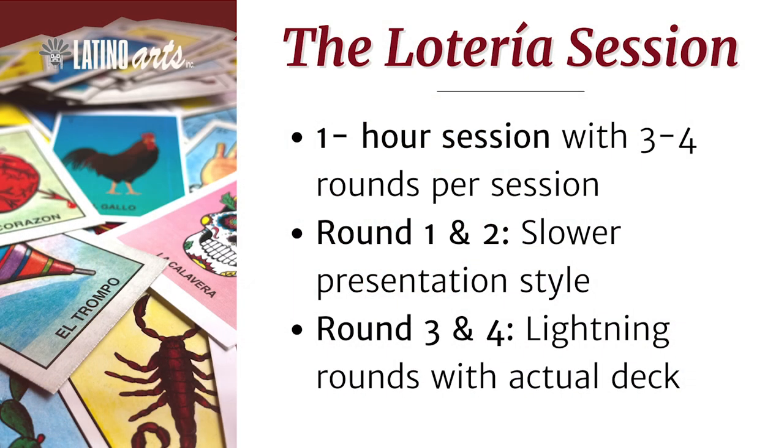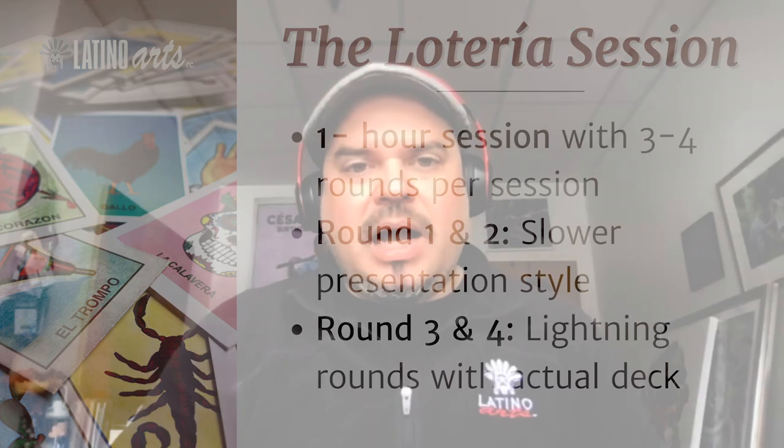Once we do that, we have the number of games that we're going to be playing with you. We have the winning combination per game, and we announce those at the beginning of each game. Within an hour session, we can play anywhere between 3 to 4 games. Three very comfortably, four if we're doing a couple of lightning rounds. So let's get into how the game looks virtually.